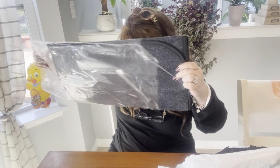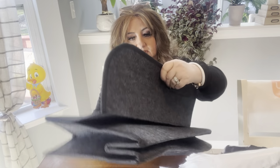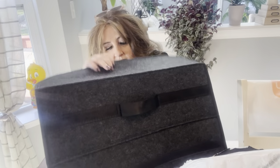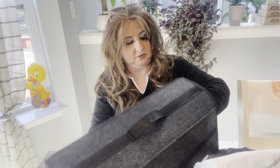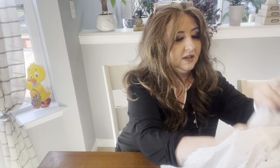And these are, oh no, I got this to put in my car. Like a catch-all to put in my trunk because I have that little vacuum cleaner and all sorts of stuff. So let me just open this up the right way. So this is how it looks. I love it and I just keep it in my trunk. What else we got?